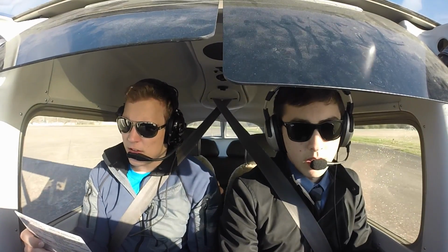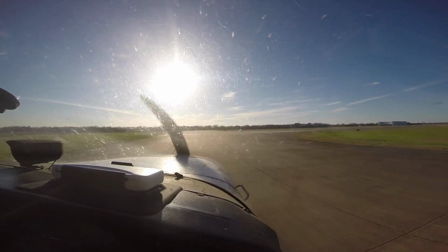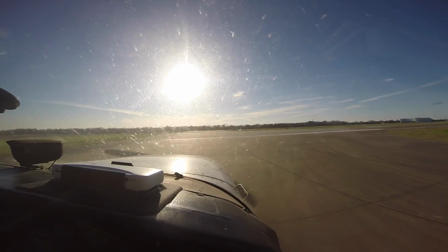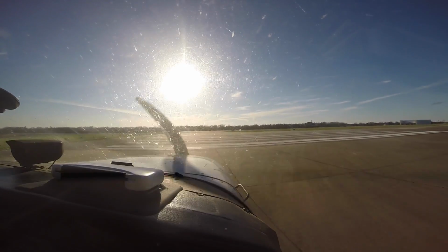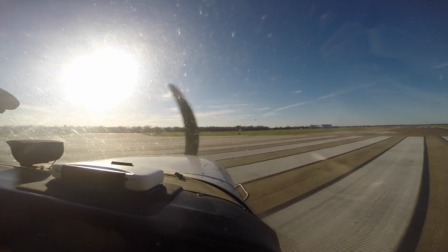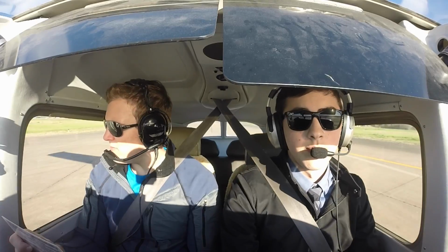Full throttle, 2165 RPM minimum. Oil pressure, rotate, 55. 59 knots, yep. 63. Okay, runway looks clear, final looks clear. All right, we're going to check that we are on runway 34 on the numbers and on the dial here in a second.